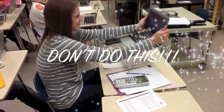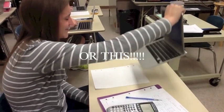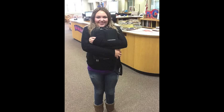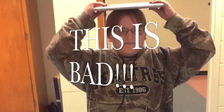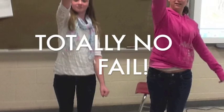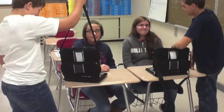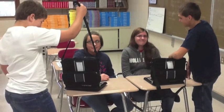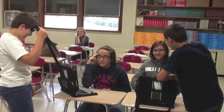Please never carry your Chromebook with it open. Do not grab your Chromebook in the screen area. With only 8 seconds for startup, always close your Chromebook. Please never carry your Chromebook in any other ways other than the ones just mentioned. Not like this, or this, and definitely not like this. Additionally, when in the classroom, please be aware of how you handle your Chromebook, as well as the Chromebooks around you.